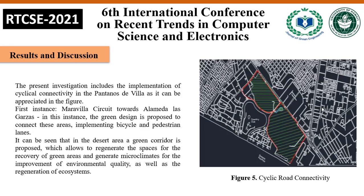Results and discussion. The present investigation includes the implementation of cyclical connectivity in the Pantanos de Villa, as it can be appreciated in the figure. First instance, Maravilla circuit towards Alameda, Las Garzas. In this instance, the green design is proposed to connect these areas, implementing bicycle and pedestrian lanes.